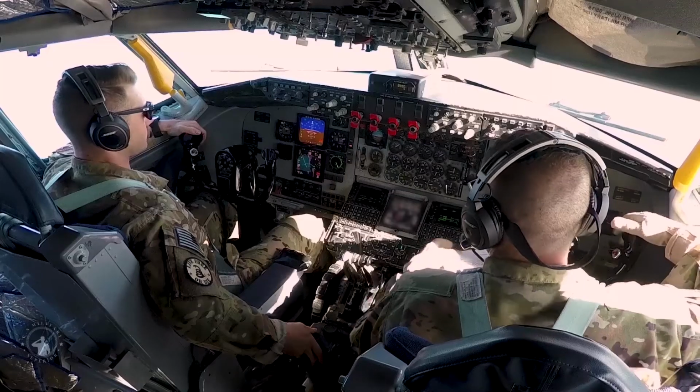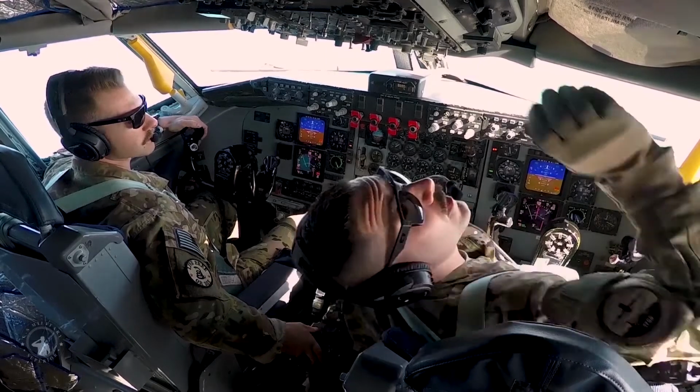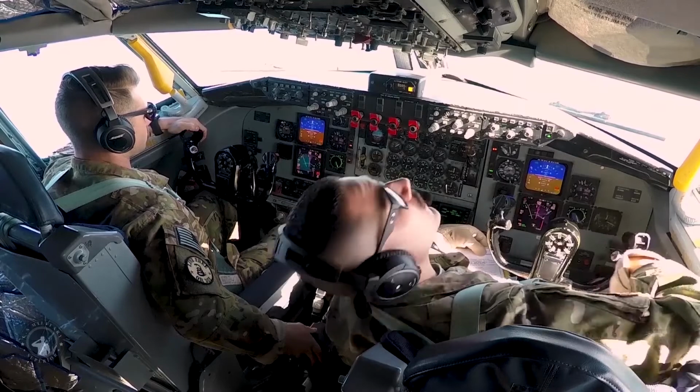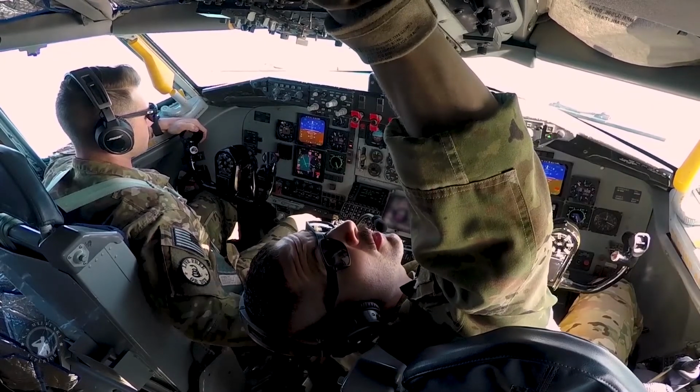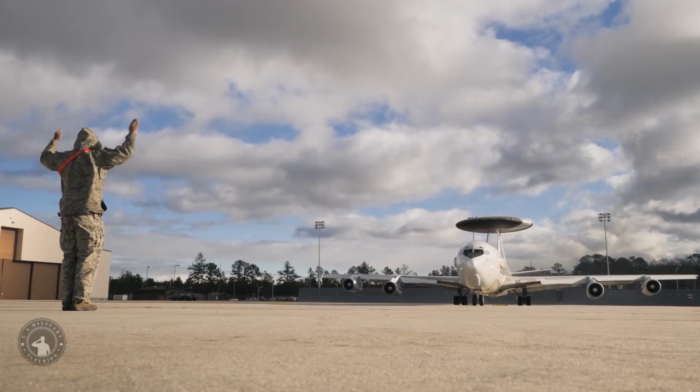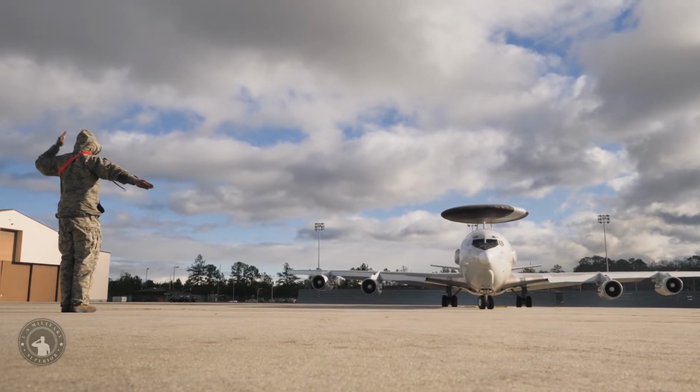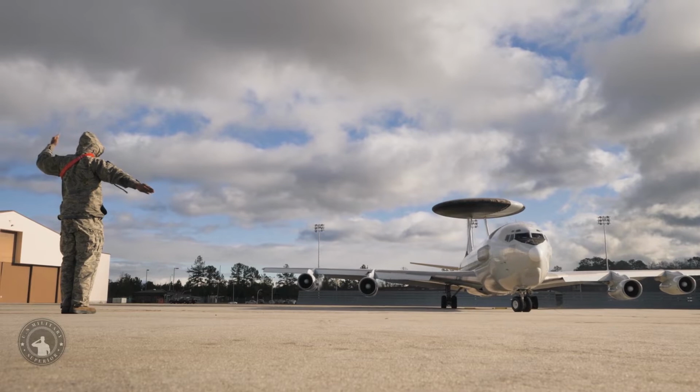The E-3 Sentry is an airborne warning and control system, or AWACS, aircraft with an integrated command and control battle management, or C2BM, surveillance, target detection, and tracking platform. The aircraft provides an accurate, real-time picture of the battlespace to the Joint Air Operations Center.